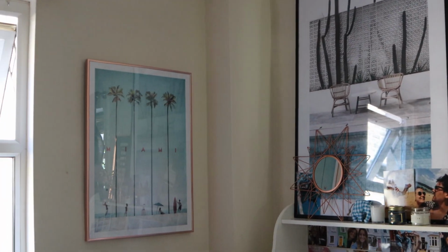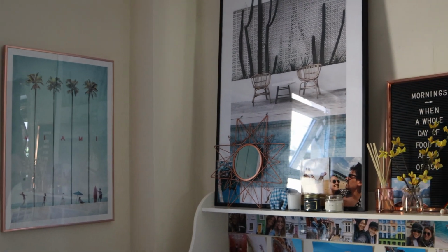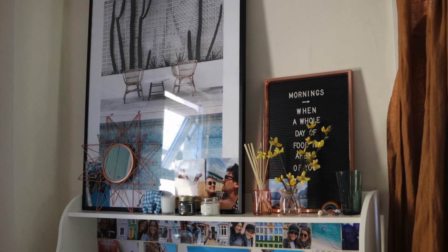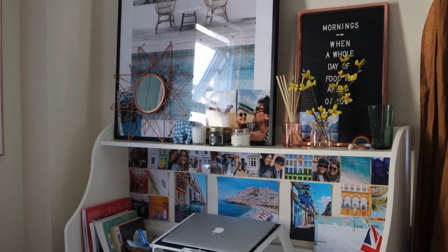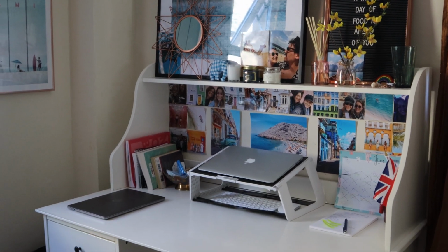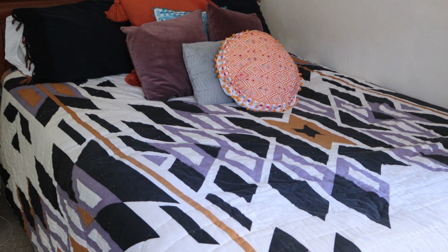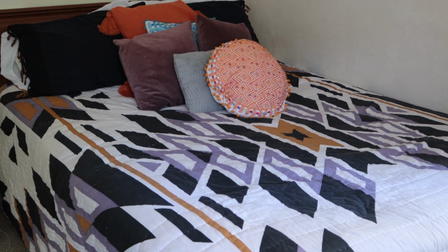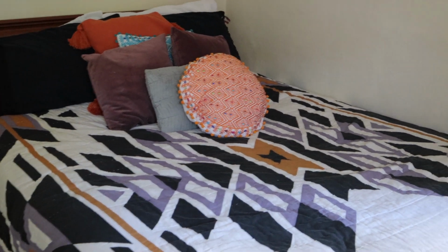So I have these 2 pictures from Desenio. I have some other ones in my room, and then I've got this great little letterboard from Primark. Pretty much everything on my desk is either from Primark or Flying Tiger. I've got these curtains from H&M Home. My bedding is from Urban Outfitters, but in America, so I literally flew to America and had it delivered to a friend's house, packed it in my suitcase to come back.